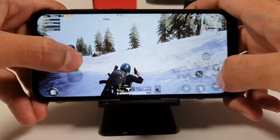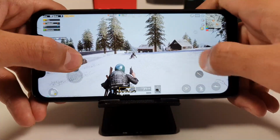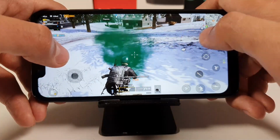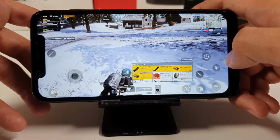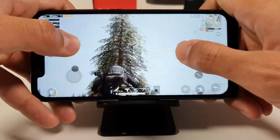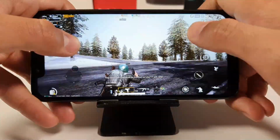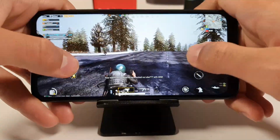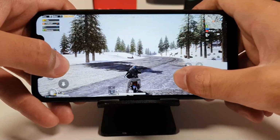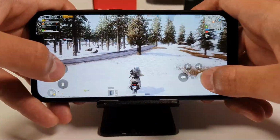These buttons are too small, I should make them bigger. I had a few misses. See, they're just too small. Okay. Laggy, laggy Vikendi map. It isn't beta, it is beta. Oh, what is that? Oh, a motorbike. Oops.